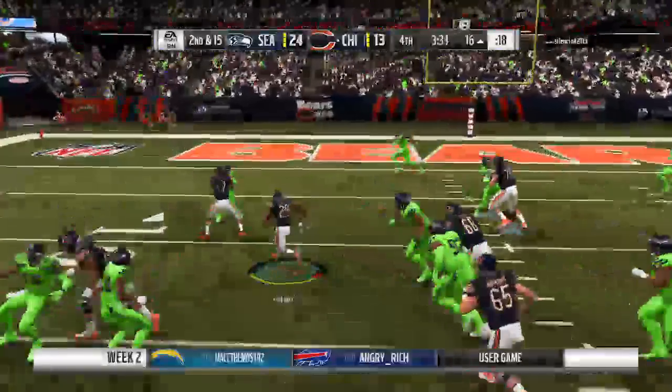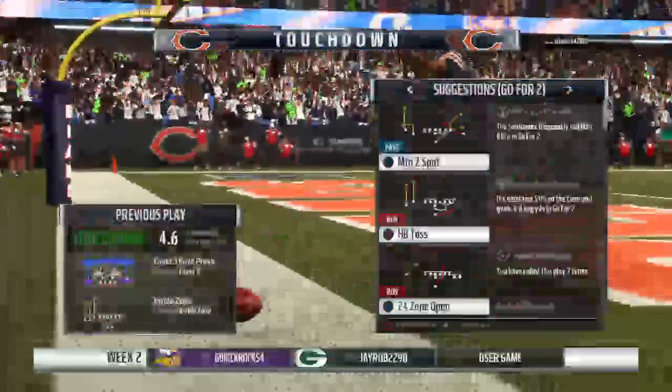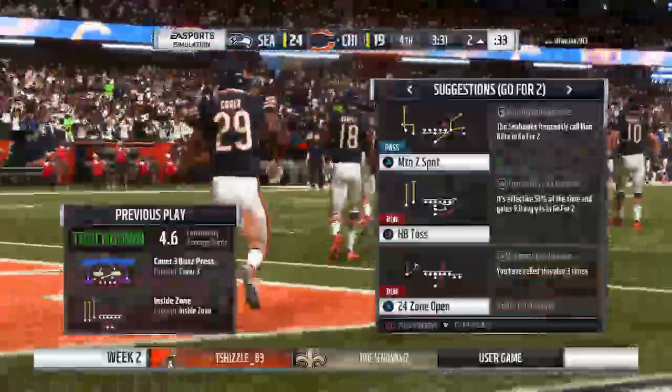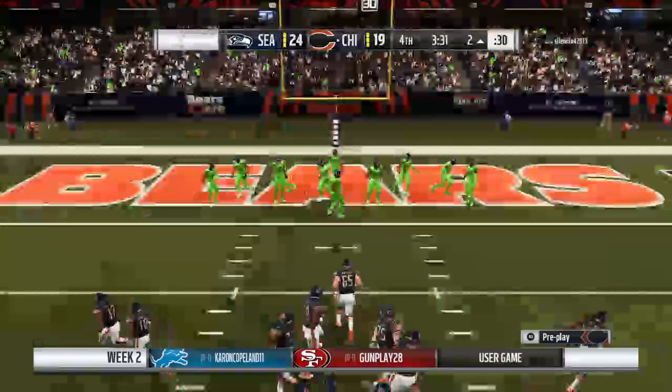They'll run it now out of the gun. And he takes this one in for a Bears touchdown. A great effort there. His third touchdown now on the year. And the Bears draw a bit closer. Heck of a start to his season.